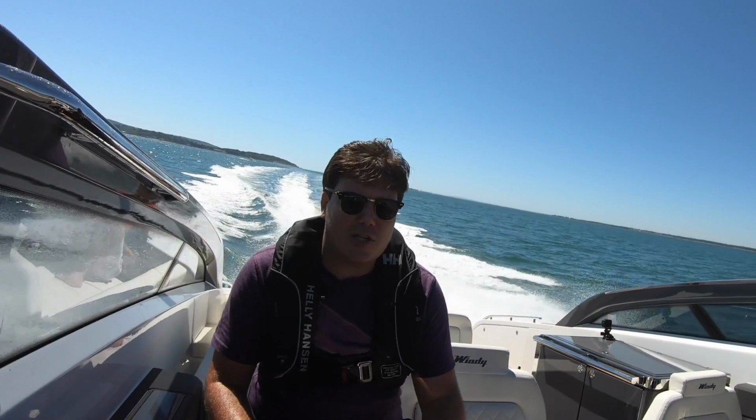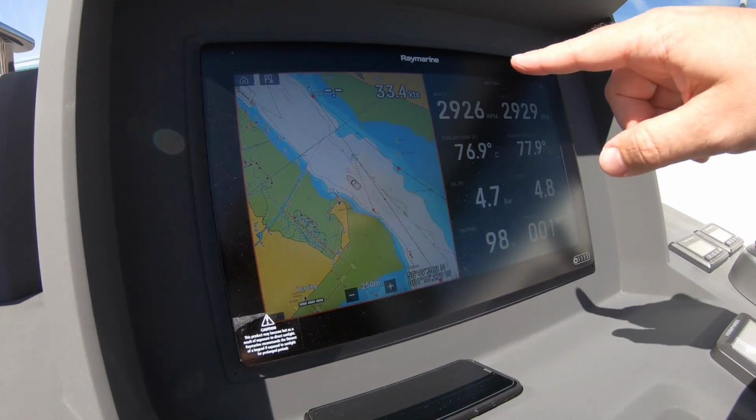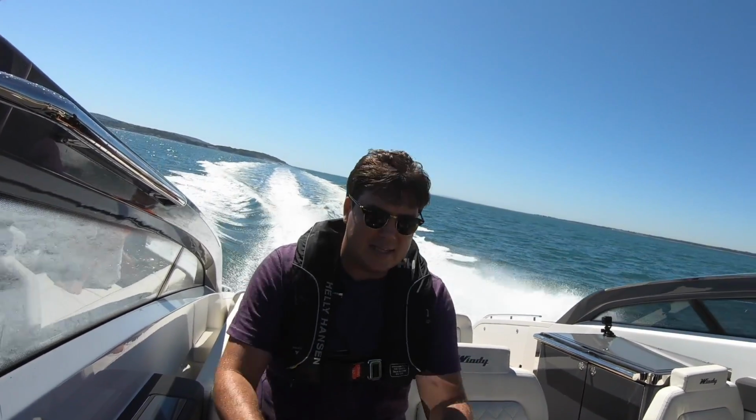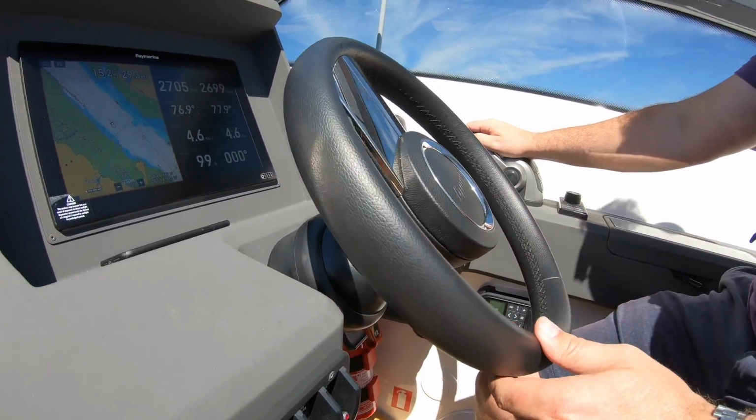This helm station is so focused. It's quite plain, and you miss the analog dials of Windies of old because everything is in the Raymarine MFD, but there's nothing to distract you from the business of driving. This fantastic single spoke wheel. You sit nice and comfortably, whether you're bolstering like I am now.